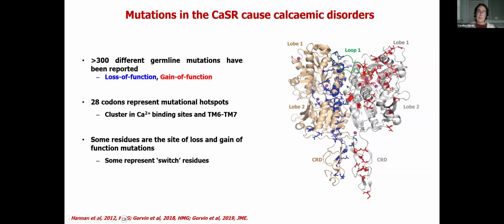We can see loss of function mutations in blue and gain of function mutations in red. And although these seem to be spread quite randomly throughout the structure, in fact, we can see some clustering. So for example, around the calcium binding sites, which are shown in purple here, you can see clustering of mutations. We also see a clustering along the dimer interface where the two calcium sensory receptors connect together. And then there's also a clustering at transmembrane 6 and 7, which we know is important in calcium sensory receptor activation.